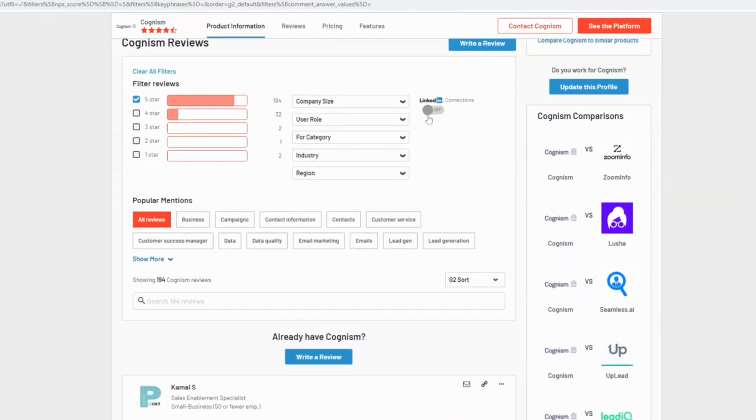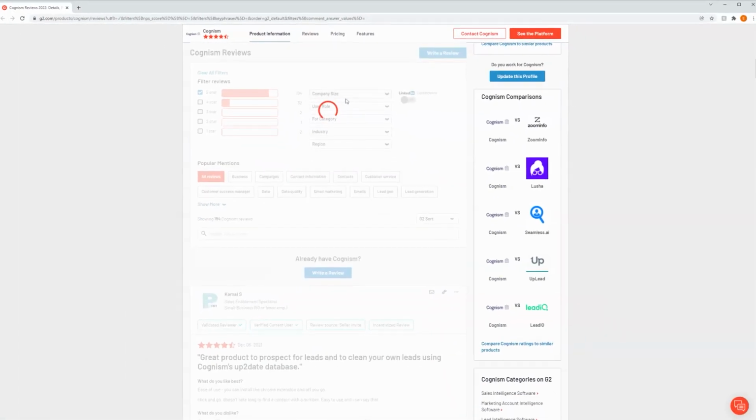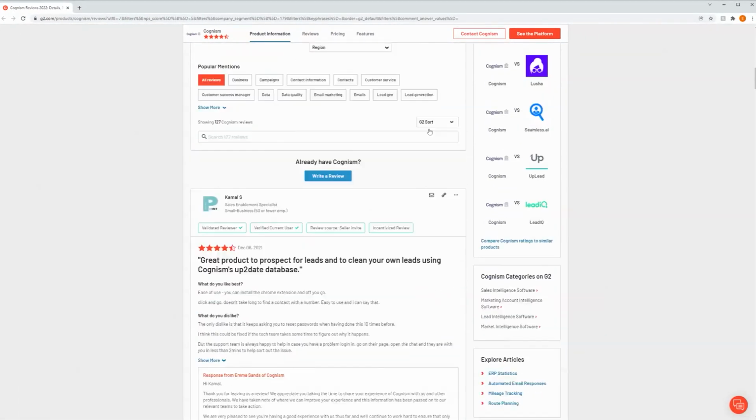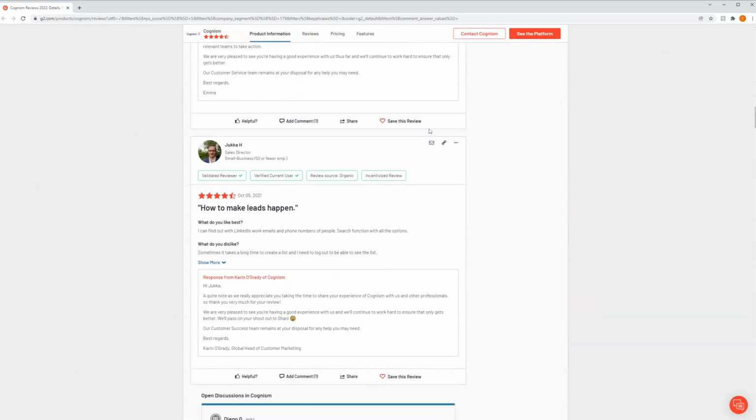For example, if you filter by company size, you can see reviews for SME, mid-market, or enterprise. This will allow you to figure out what they like and dislike most about competitors' platforms and what truly resonates with your ICP. It's also worth considering how macro and micro trends could impact your launch now and in the near future. Doing this helps Cognism differentiate itself in the market.